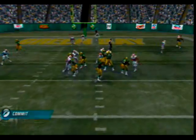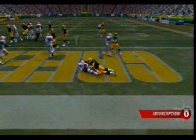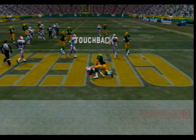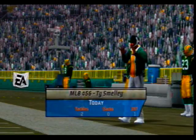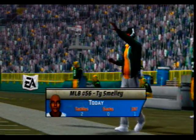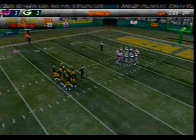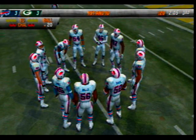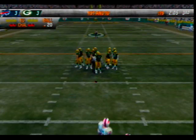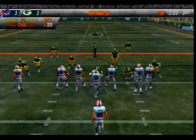The Bills come out in a nickel package. Closing in, looks to the end zone. Interception. So that opportunity goes away. Following the interception, it's now first and 10.